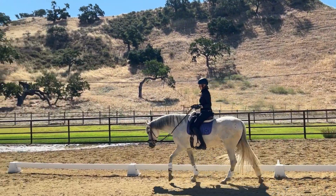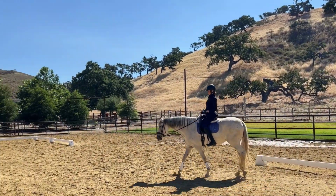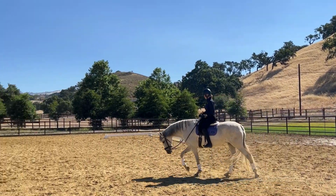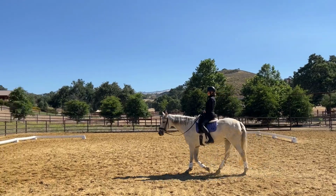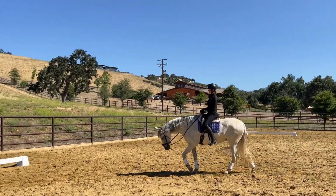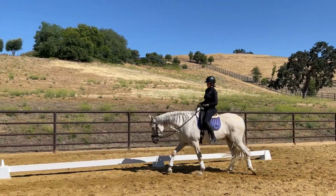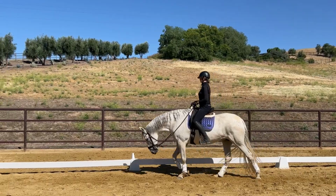So I like to start with just going shoulder to shoulder. This is the type of walk where you just sit on your horse, you can look down, and your shoulders follow your horse's shoulders. This is a really, really good tool that you can start with. Every time your left shoulder comes back, your left lower leg goes on. Right shoulder comes back, the right lower leg goes on.